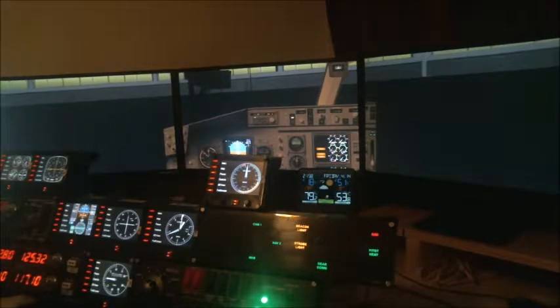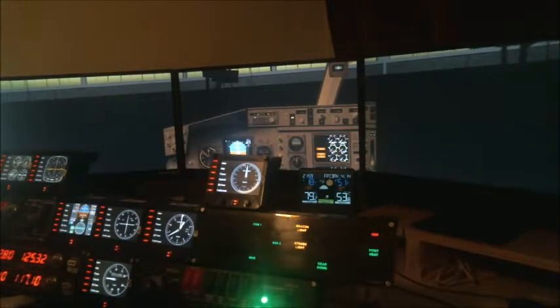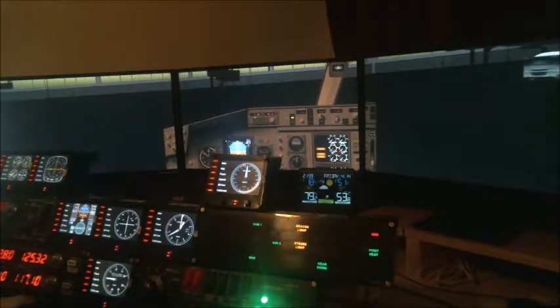Flight time is scheduled for 1 hour and 40 minutes. I don't believe it'll take that long. Our cruise altitude is 37,000. We're flying a 757-200 tonight, and it should be a fairly quiet flight, I think.